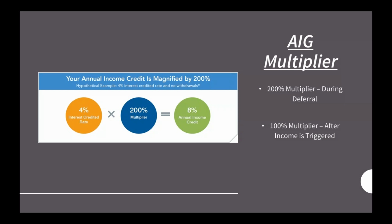For AIG, I think the time and place for this product is when you need income and you need it right away. This is the product I use when I'm comparing with SPIAs. Am I going to be able to beat a SPIA? Most likely, probably not. Maybe at the younger ages. For the older ages, the SPIA is going to look more attractive. But again, it goes back to giving your client the control and the power of increasing income.